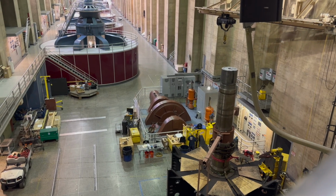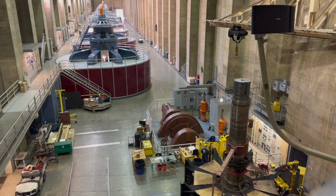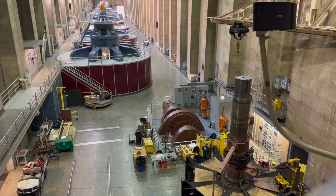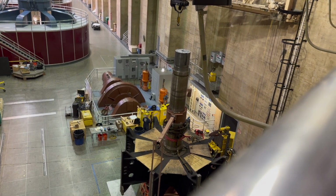And that's what we did with that piece in the floor. That's the rotor that's been disassembled from generator 3. That's why it's missing the line up there. Once it's reassembled with the panels and magnets, that will weigh up to 600 tons.